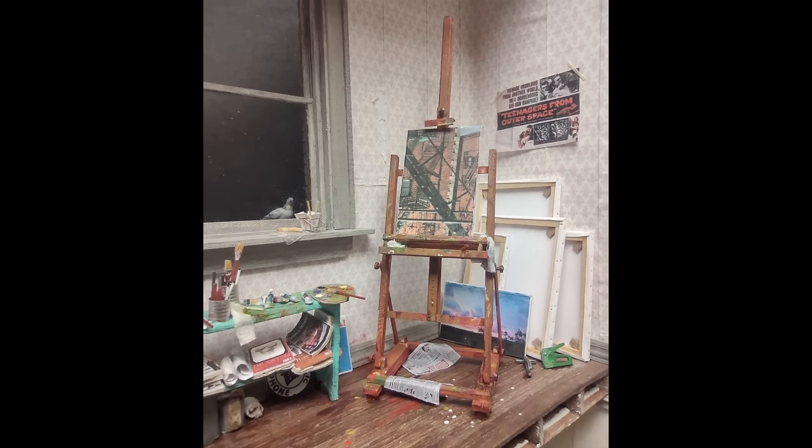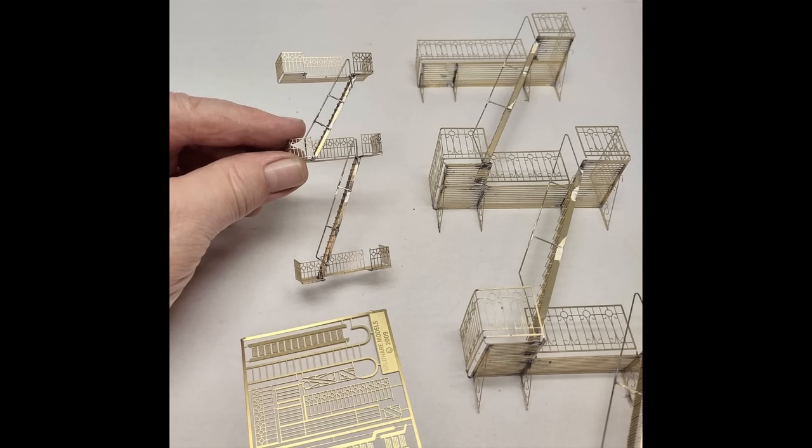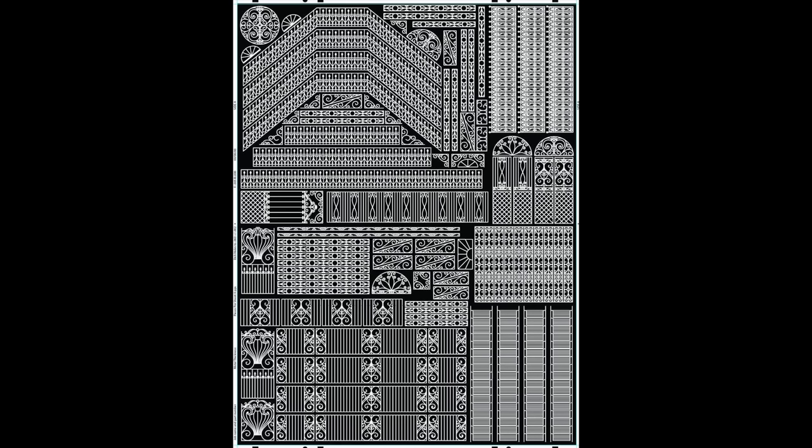And the artist is painting the view outside the window. Oh, look at that! So he's going to create that view. These are the fire escapes that will be outside in the alley. Wow! And they're done using a photo etch process. In this case, he found some that he could just buy in all of the scales that he needed, but you can also lay this stuff out on the computer and then send it off for photo etch.